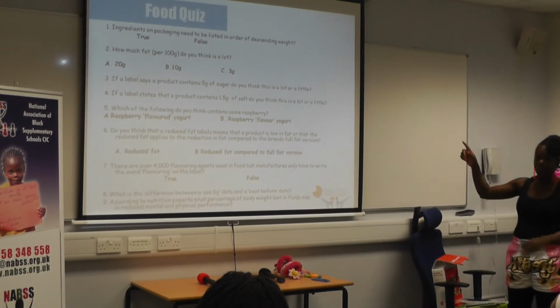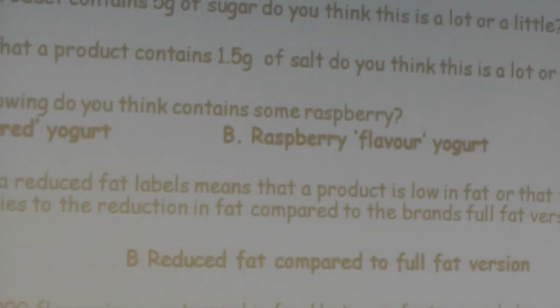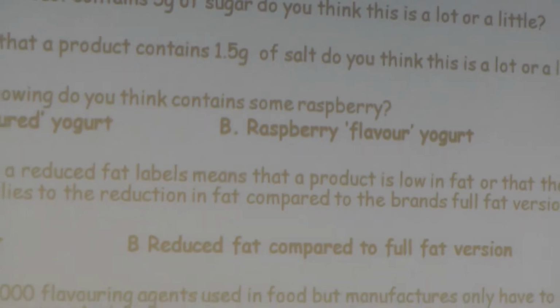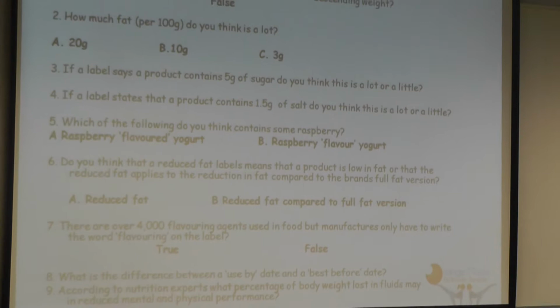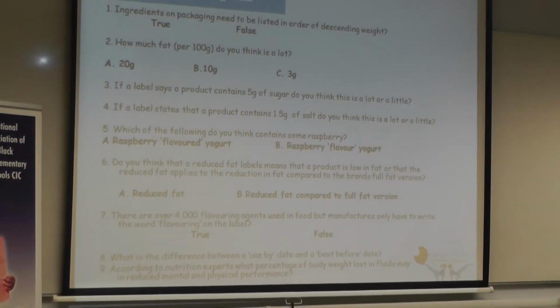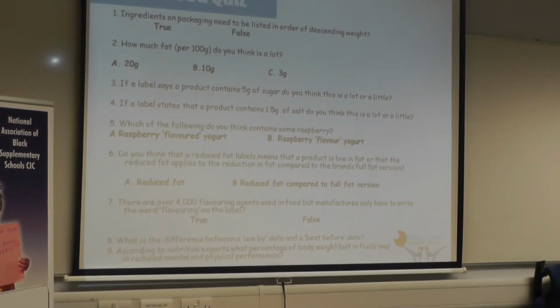So anything that is flavoured doesn't have to contain any of the actual thing. Who's got time to be thinking on that scale? That's so wrong. That trickery. I didn't know that at all. So flavoured, and they shouldn't be allowed to do that. Sometimes the flavoured product can be as low as 2 or 3%.